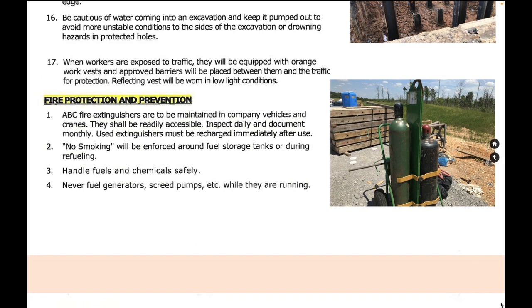All right, let's talk about fire protection and prevention. We always use ABC. Each letter stands for the type of fire extinguisher it is. And ABC is kind of a catch-all.